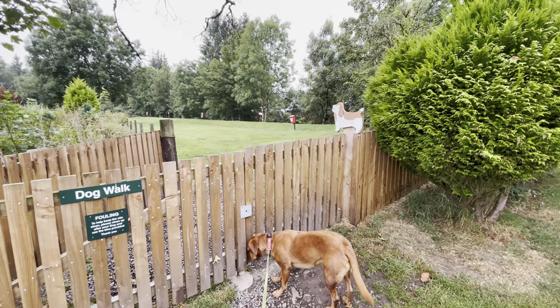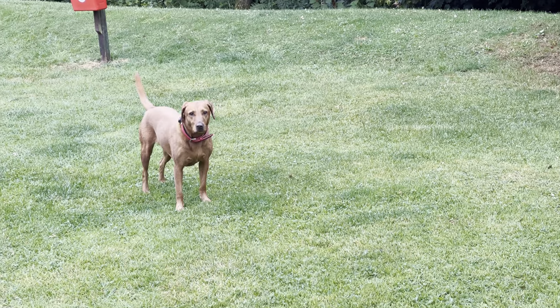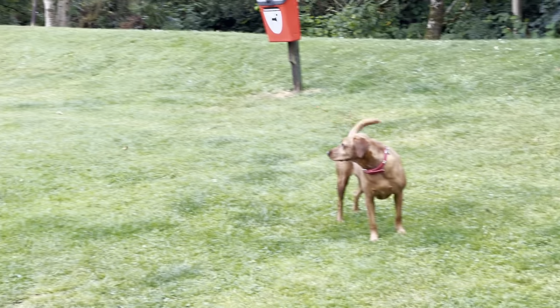Just near the entrance to the site, there's a dog walk, which is really handy if you want to let your dog off the lead in an enclosed area. Roxy really loved it.